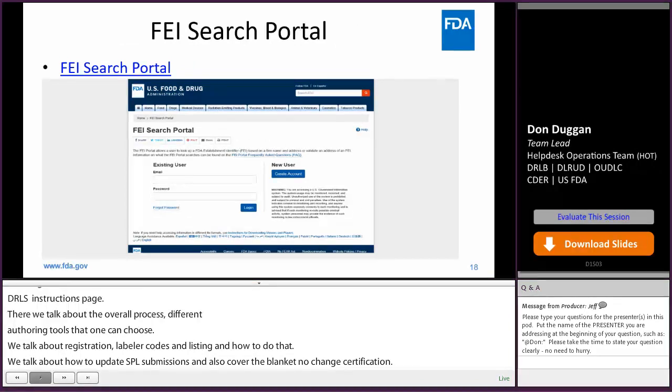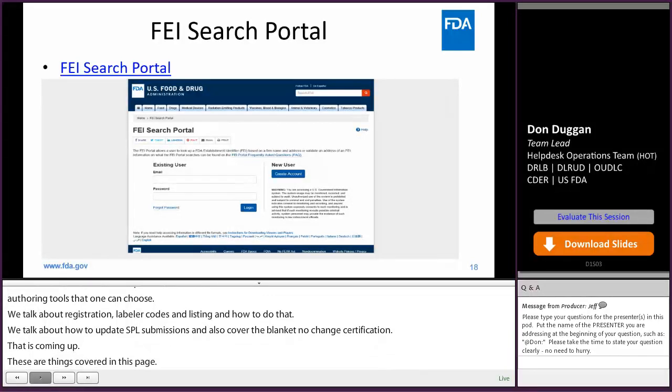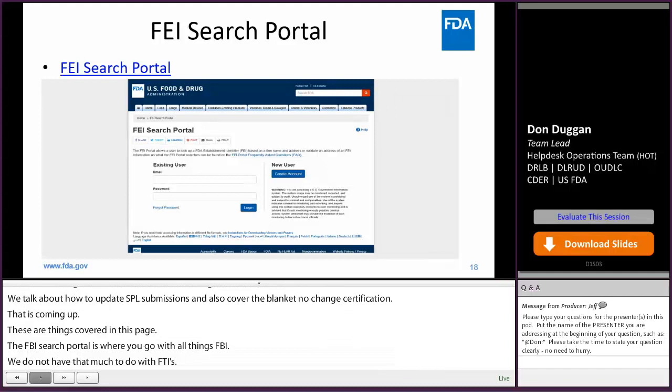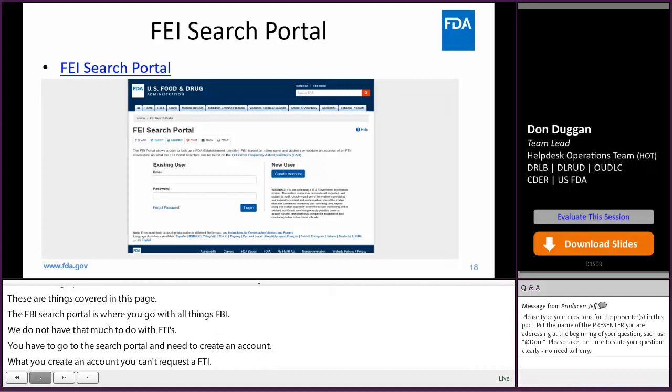The FEI Search Portal is where you will go for all things FEI. We do not have really that much to do with FEIs. You have to go to the Search Portal, and you do need to create an account. Once you create an account, you can request an FEI. You can look and see if there's any issues with your address or anything like that. But for anything FEI, you're going to want to go to the Search Portal.